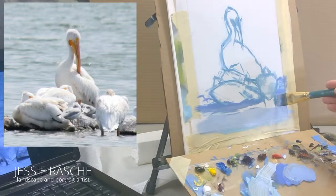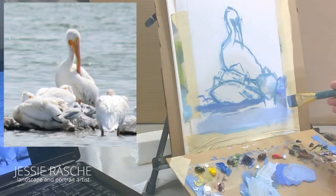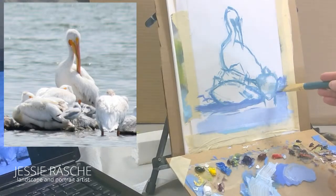There we go. So the shape of this shadow is really going to say something about what that rock is doing. You know, if it's coming down this way or if it's just continuing on. So what do I want? I think I want to imply that the rock goes like this, pointing at everything.